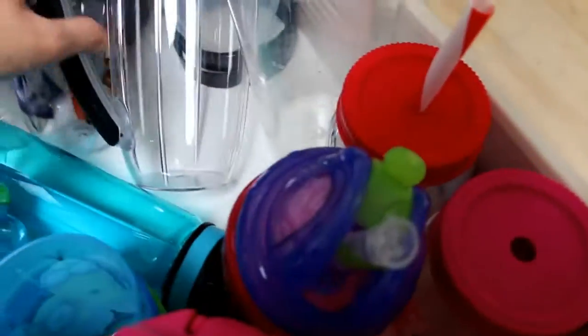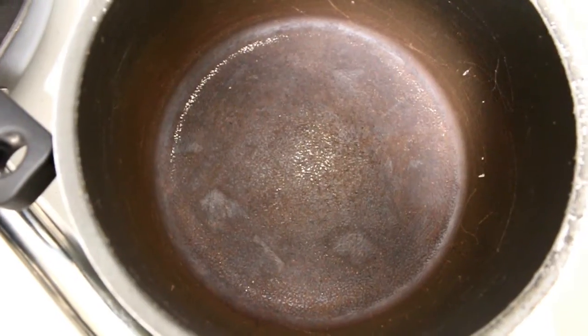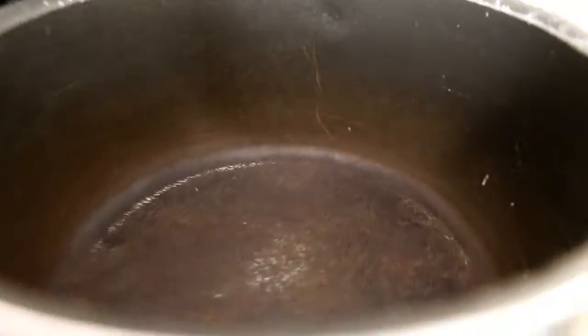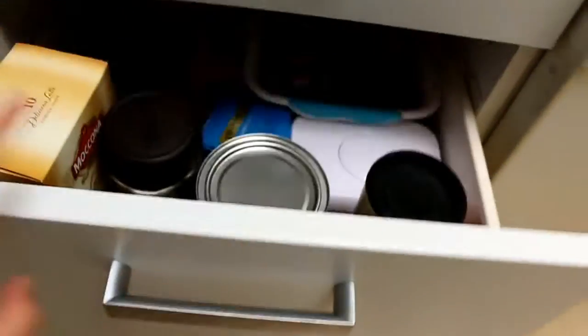Kind of tempted to get rid of the smoothie cups, but my son likes them, so I decluttered these drawers a little bit ago. Actually, this pot I want to get rid of. Look, the non-stick is coming off, and I think with the New Year sales I could probably buy another pan to replace that. And I actually want something a little bit bigger. It's a little bit too small, that pot.